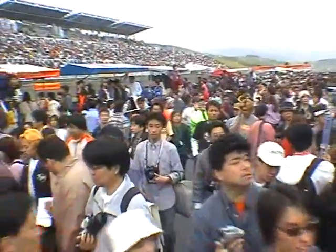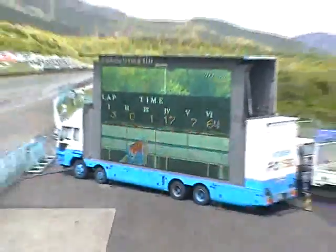This is Fuji Speedway, the venue for round 3 of the All Japan Grand Touring Championship. This is one of the most popular events in the Japanese motorsport calendar, with more than 50,000 spectators attending the 500-kilometre race. The star attractions are the GT500 cars, which are based on Supras, NSXs, Skylines, and various other high-performance cars from all around the world.